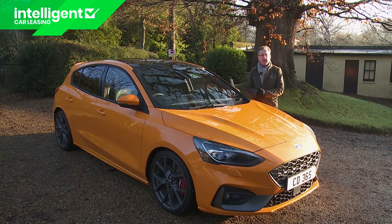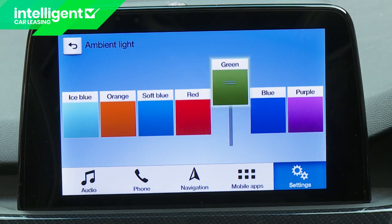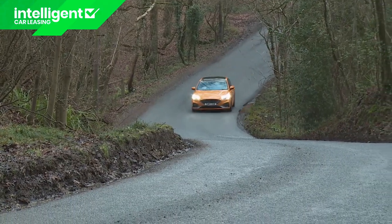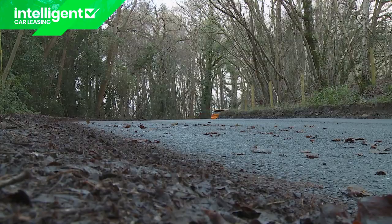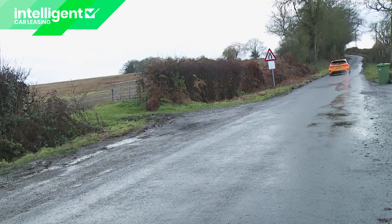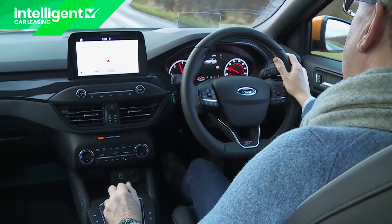That nominal extra payment gets you an additional, more focused drive mode, race track, which you'll want if you ever take this car on a circuit day, and a multicoloured ambient lighting so that red mist can fall across the cabin as well as across your mood as you attack your favourite challenging back road at night. If your ST EcoBoost has manual transmission, the performance pack will also include launch control for Grand Prix style starts, a shift indicator, and Ford's clever rev matching system, so you can sound like Fernando Alonso as you're downchanging through the short shifting six-speed box.